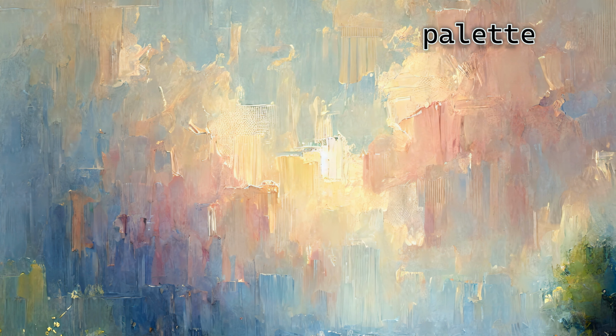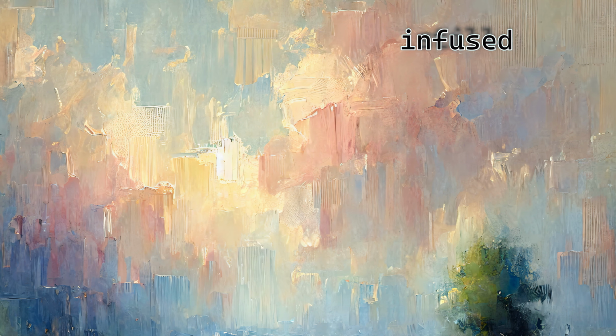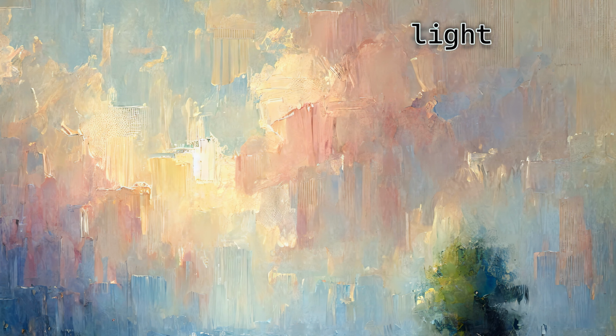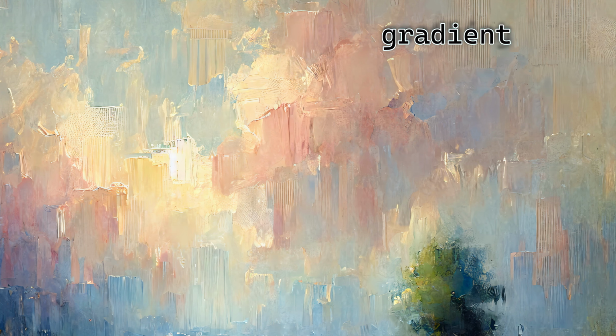The color palette is a subtle yet rich blend of cool and warm tones. The upper portion of the painting is dominated by soft blues and purples, which gradually blend into warmer hues of peach, pink, and yellow as the eye moves downward. These colors suggest the early morning sky, still infused with the remnants of night, but beginning to warm with the first light of day. The delicate interplay of these colors creates a soothing gradient that enhances the painting's overall sense of peace and tranquility.